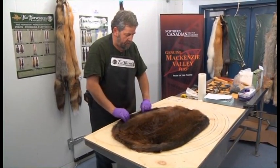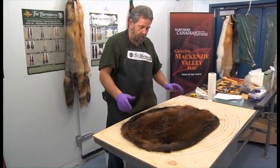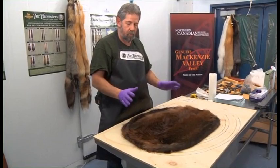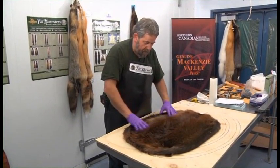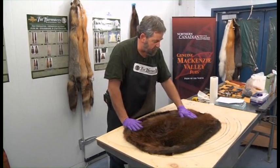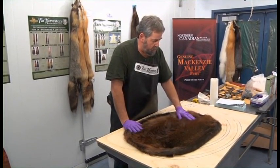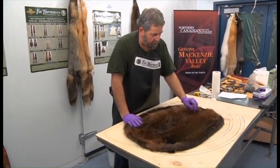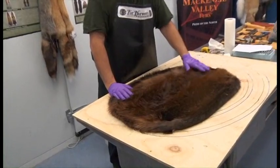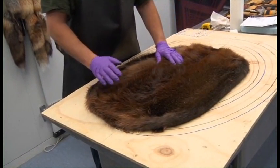And then when it gets down to the auction house, the grader, when the grader is looking at this pelt, a beaver primes up from the flanks to the back. The last place for the beaver to prime up is right in this area here. So priming means that the under fur is heavy, and the guard hair, this long hair that you see here, is nice and long and silky.